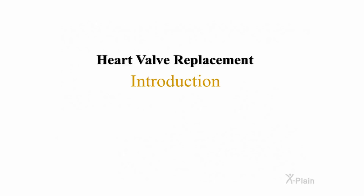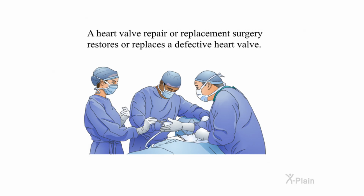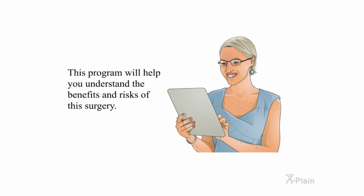Heart valve replacement. Introduction. Sometimes people have serious problems with the valves in their hearts. A heart valve repair or replacement surgery restores or replaces a defective heart valve. If your healthcare provider recommends a heart valve repair or replacement, the decision whether or not to have the procedure is yours. This program will help you understand the benefits and risks of this surgery.